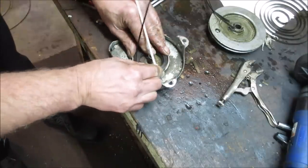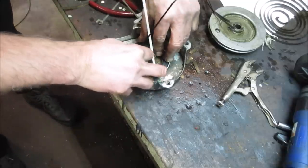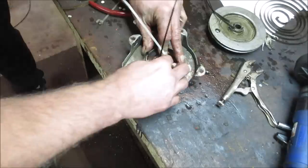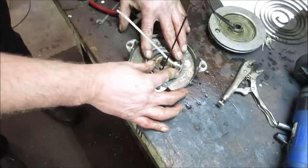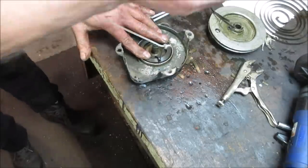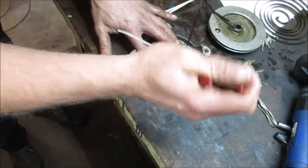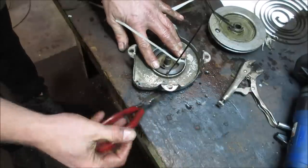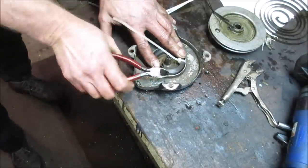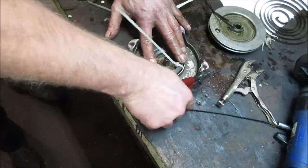We gotta cut the tie wraps off and get them out. Oh, ow, ow, ouch, ouch. Stabbing me. Gotta go a hair more. Oh boy. Get that one out. You know, there's probably like some simple way to do this, but I don't know it.